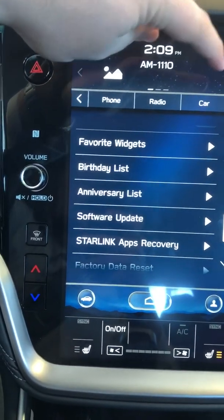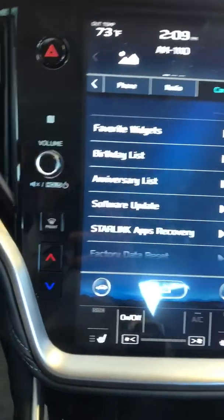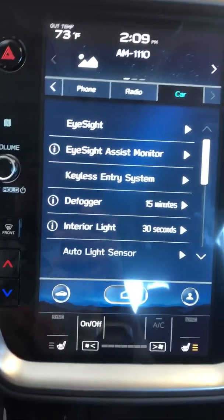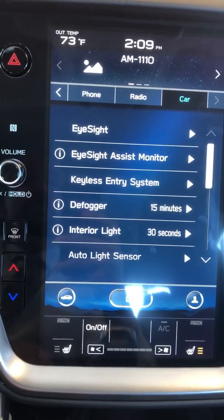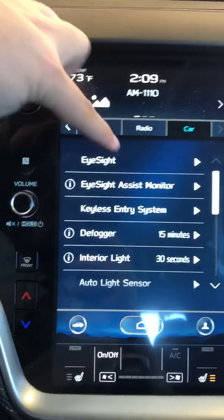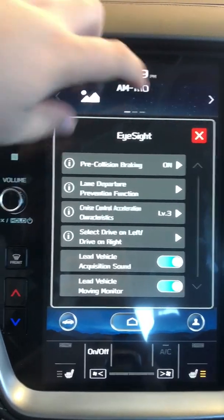And we talked about it again in the last video, but over here on the car side, you can, of course, go through and change some settings on radio and phone, but car is another big area that I wanted to show you. This has everything that we found down there in one list. This is easier if you know what you're looking for and you're just going in to change a few things in regards to the EyeSight system, but this will have the EyeSight stuff and more. You can see up top your assist monitor system, your EyeSight settings, so you can change the braking, whether it's on or off, your cruise control, acceleration, all that stuff can be found there.